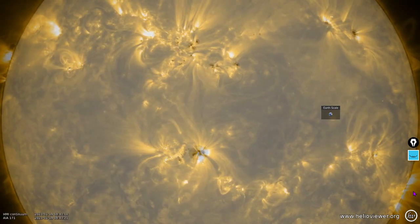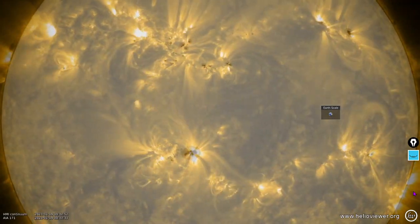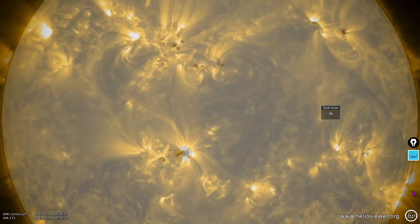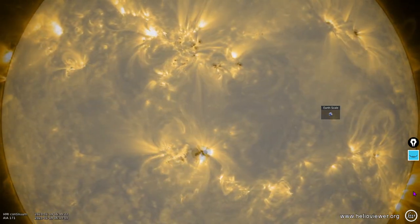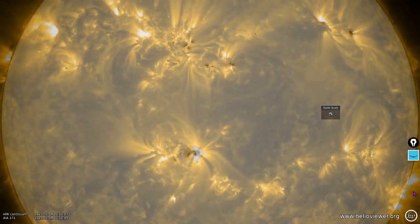Here we've also included 171 angstroms. You can see all that activity, all those jumbled up magnetic field force lines over there in the northeast. Certainly likelihood of large flares coming from that area also.